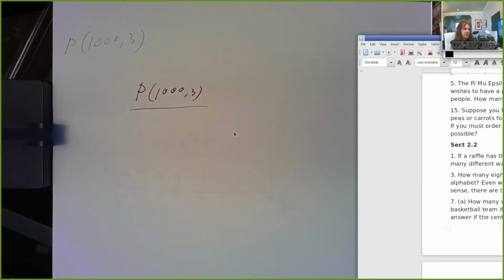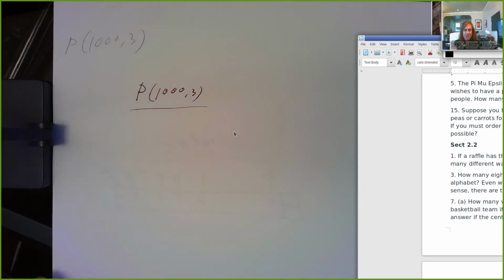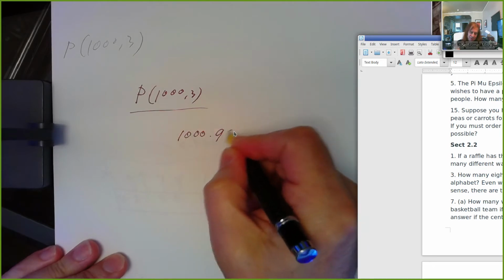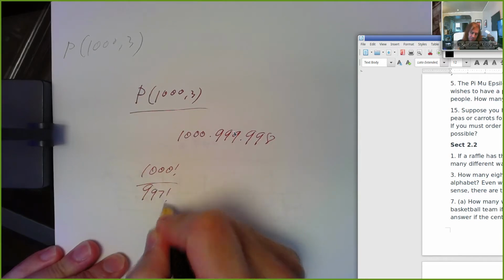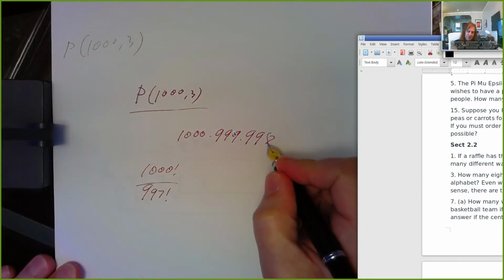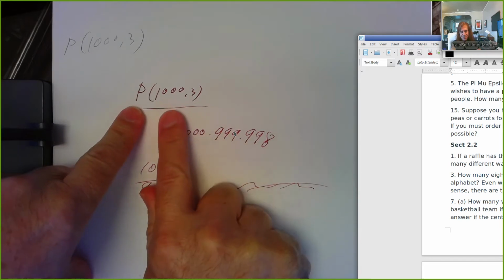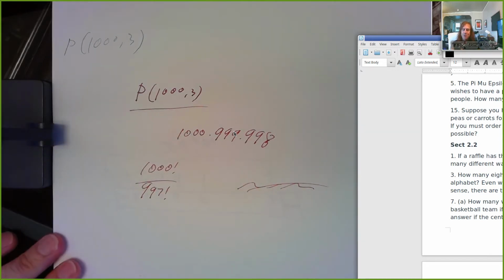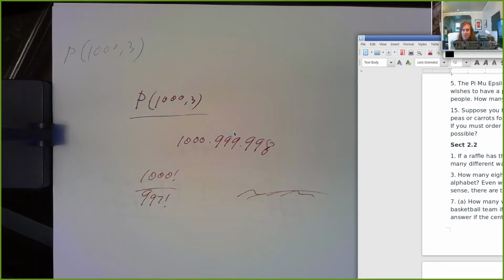And everybody whose homework I looked at did exactly what I want you to do on homework and on a test, which is give me your answer in terms of some kind of formula. Ideally something like this, or this times this times this, or this. And then if you want to actually figure out what the number is, write out that big long number. But this is much more important, right? If I see this, I know you understand the setup of the problem. If I see this or this, I know you know how to calculate the number of permutations. And then the actual number is, do you know how to punch the buttons on your calculator, right?